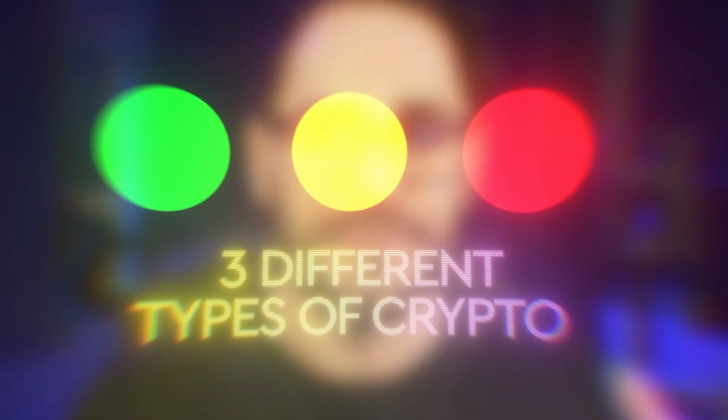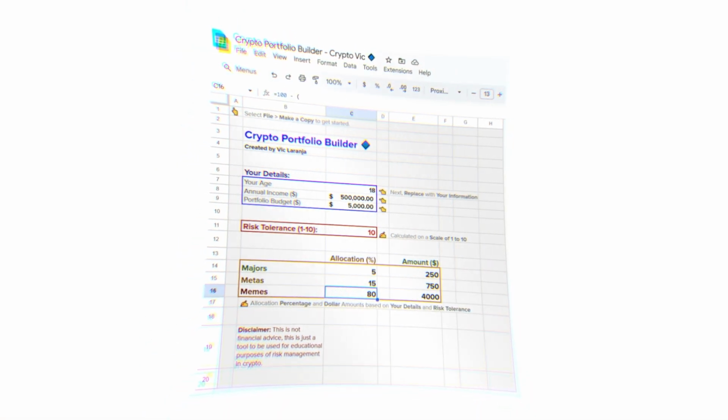I'm going to lay out the 3 different types of crypto that you could invest in. I'm going to show you how to assess your own risk level. And if you stick until the very end, I'm going to give you my crypto portfolio builder completely for free, which is designed to do all of this math for you.